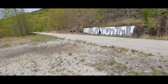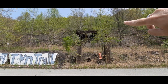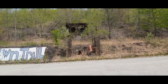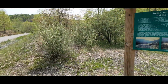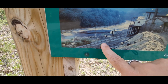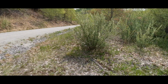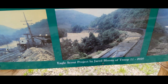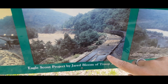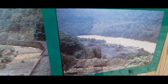So the remnants of the old, that must be the old coal tipple right there. The remnants of it. So that's some of the foundation that I've seen. And this old railroad track bed right here is what I'm walking on now, which is now the Ghost Town Trail. And this used to be the old, look at all that coal, the train. This is all the Ghost Town Trail now that I'm walking, but it used to be the train tracks.